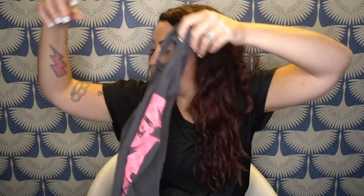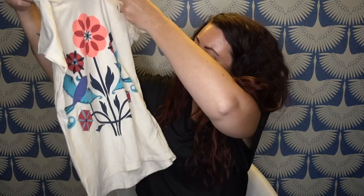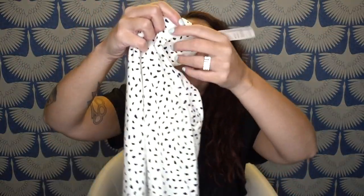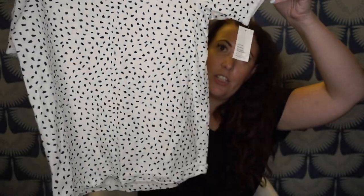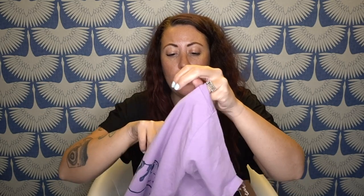A skateboard tank. She'll definitely want this. She loves her brother, and her brother likes the skateboard. This one has flowers on it and hummingbirds. And then we have these two. I guess there's only two that are new. This is a cold shoulder kind of polka dotted shirt that's brand new with tags. And then this little bunny one is also brand new with tags. How cute is this? So we love that.